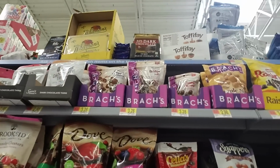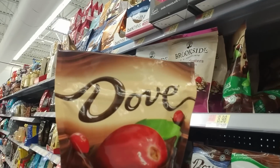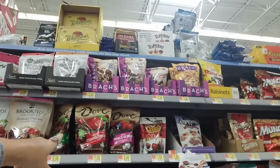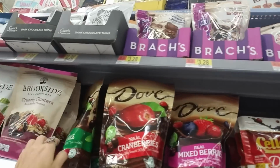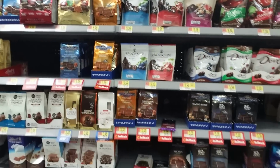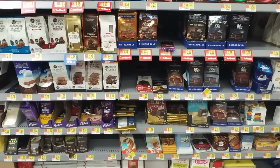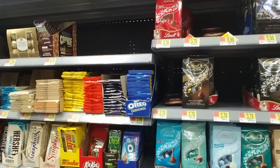And then we have Dove. Somebody said that Dove was made by the same company as another thing I looked at the other day in a video. That's just chocolate-coated cranberries, mixed berries, cherries. God, it's just overwhelming. There are just so many choices over here. I don't even have time to look at all of them.